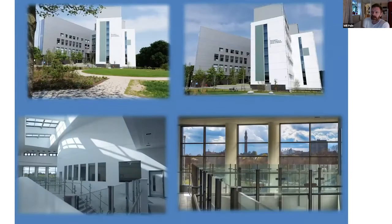We have the first new dental school and hospital in the UK for over 40 years. We've been in here about 3.5, 4 years now. And it really is a fantastic facility. There's a few images you can see there of the building.